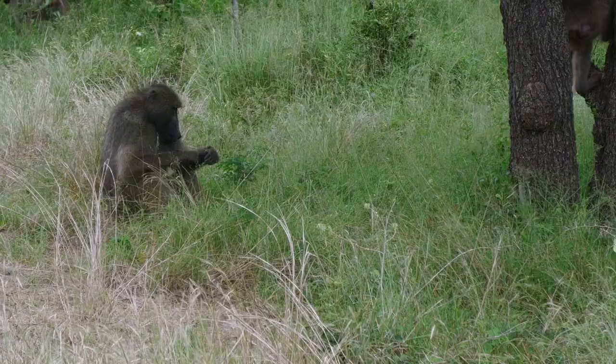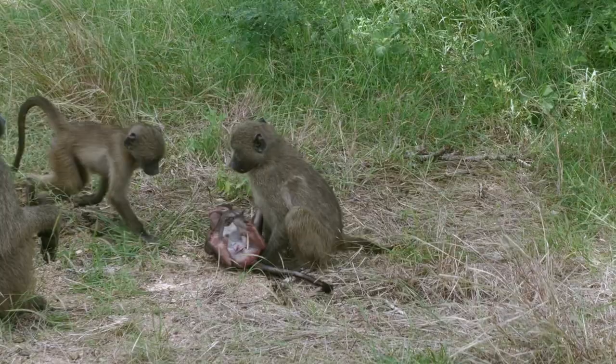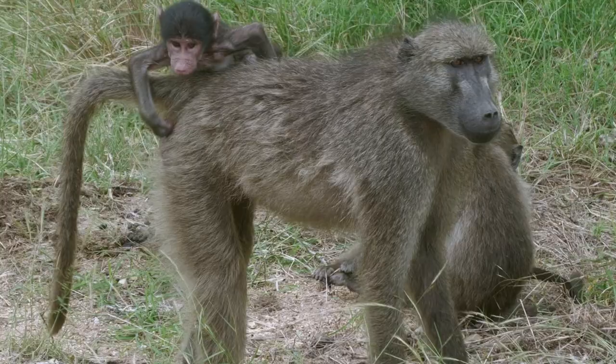Chacma baboons travel in large troops. Baby baboons are often the center of attention. But when play gets too rough, it will quickly escape to the safety of its mother.